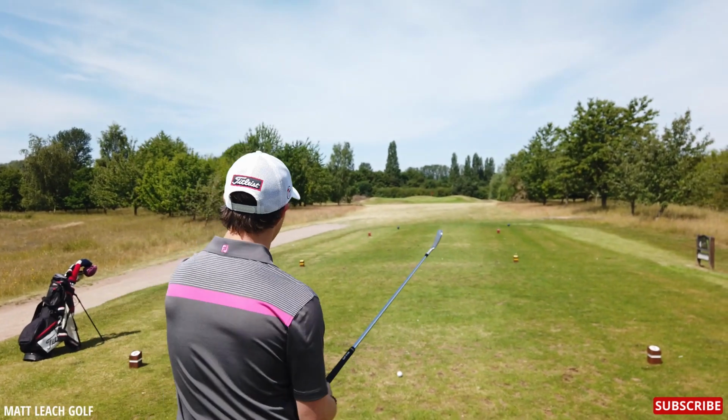Probably not the most picturesque hole on the golf course. However, we did say in the last video at Brampton that we were going to film every par 3 because there's always the possibility of making a hole in one, and if I do make a hole in one, then I desperately want to have it documented. Ace cam! Ace cam!